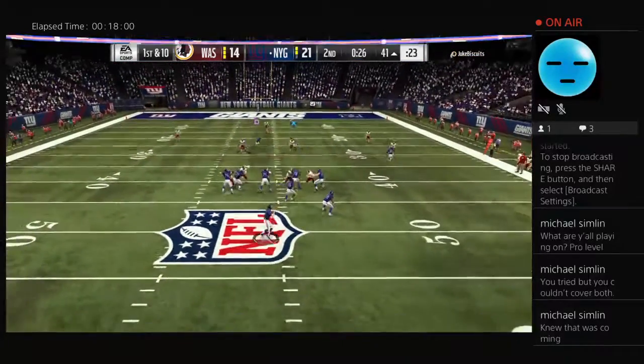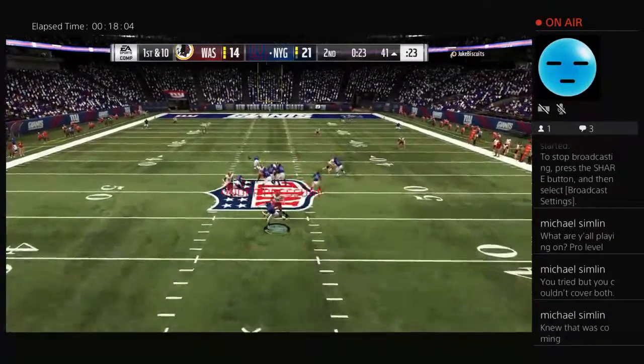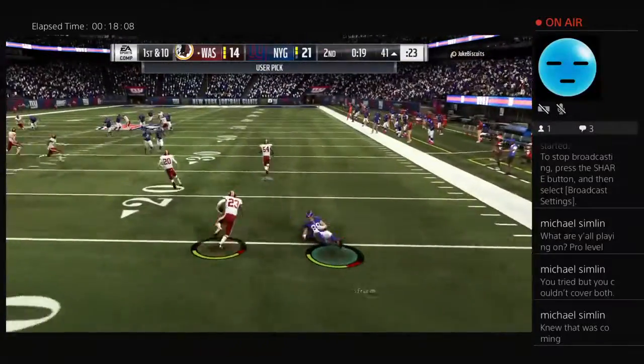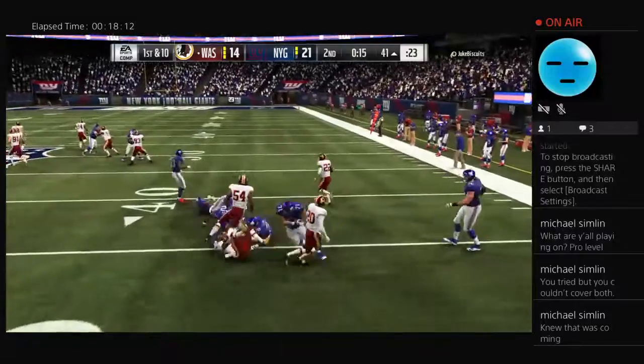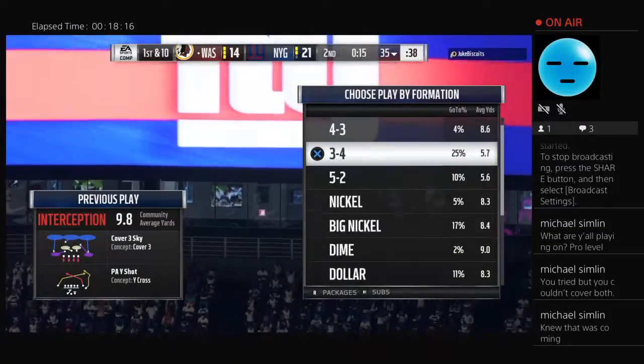On 1st down, Manning. He rifles one that's intercepted. Picked off at the 13. And these guys have got it back at the closing stages of the first half.